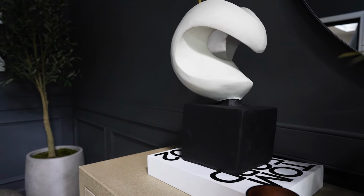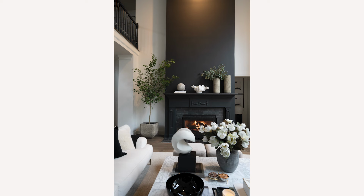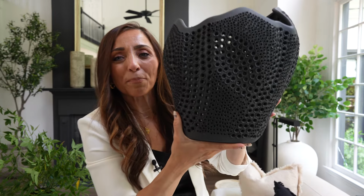This piece is so iconic, so sculptural, so beautiful. And I have styled this on the console tables, on the fireplace. I've put it over here on the coffee table. I've got it in the office at the moment. I just love it. I've got another beautiful Jamie Young piece.